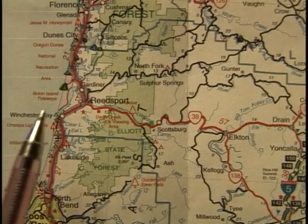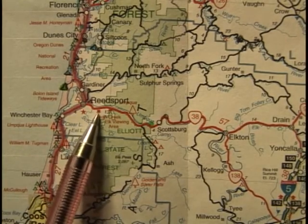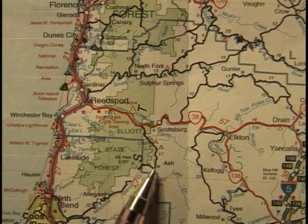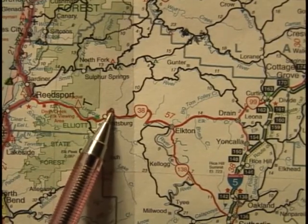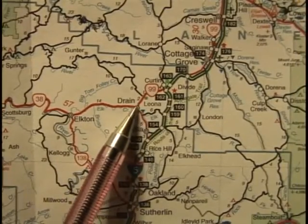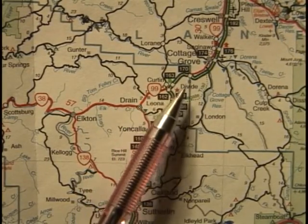Next we'll see Reedsport and its Umpqua Discovery Center, Dean Creek Elk Viewing Area, Loon Lake, Ash Valley, Scottsburg Park, Scottsburg, Wells Creek, Elkton, Kellogg, Drain, Leona, Curtin, Pass Creek Park, and Divide.